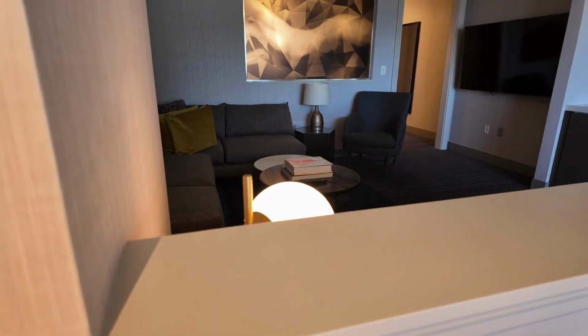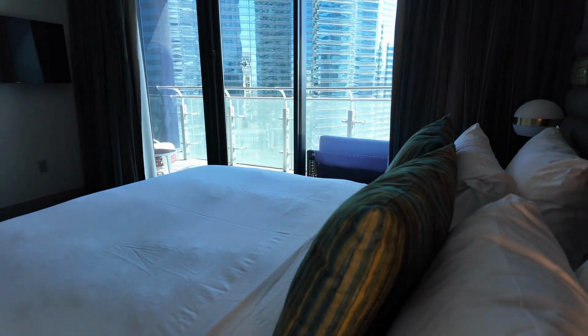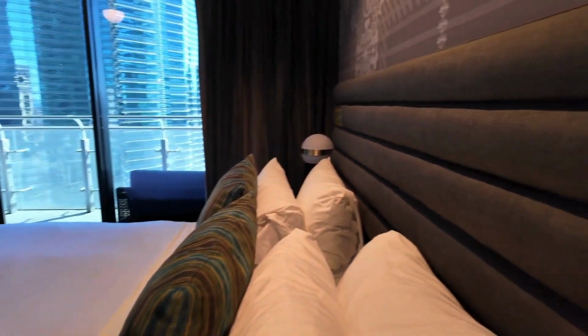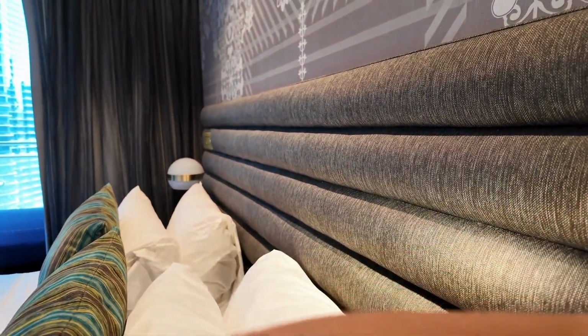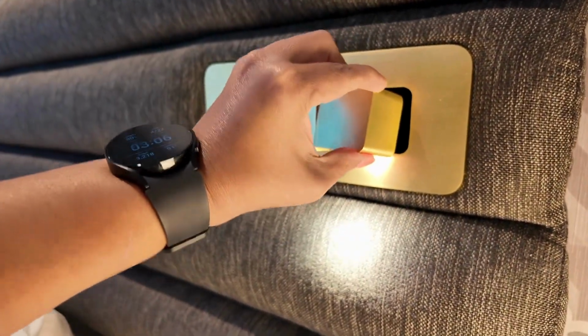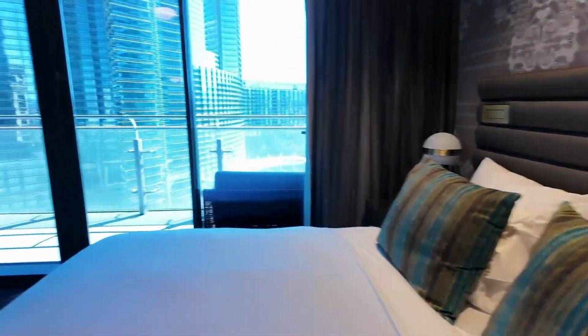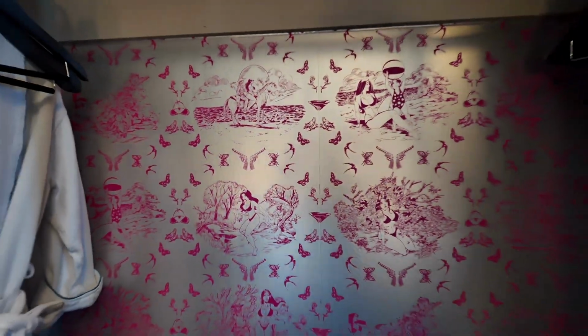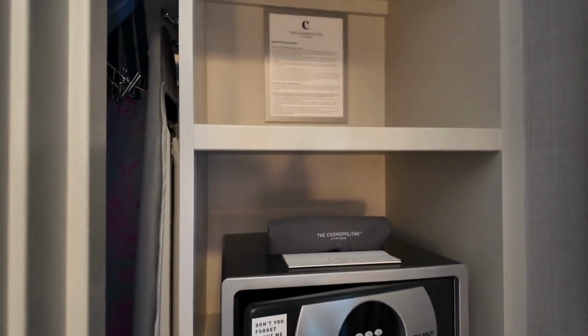Ooh, that's fun. What does that one do? The arrow down. Okay, nothing. Just the lights. That's nice. And I'm assuming these are lights. Yep, and then you can turn these either way. Awesome. And then there's a TV right there. And you have some closet space with a cute little wallpaper. And then on this side, oh, more storage, the iron, and the safe.